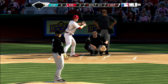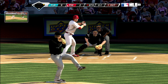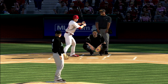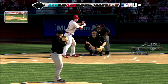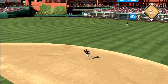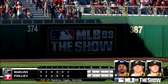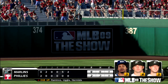Runner at first here, 1 man out. Now a swing, and he just fouls this one away. Hit softly on the line out towards second. Well, this is hauled in by the second baseman. Manny Ramirez will step in to lead things off here. We're through 6 full. Florida's out in front, 9-2.